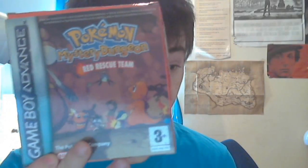Another game I have here is Pokemon Mystery Dungeon: Red Rescue Team on the Game Boy Advance.